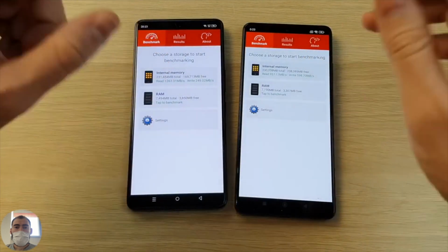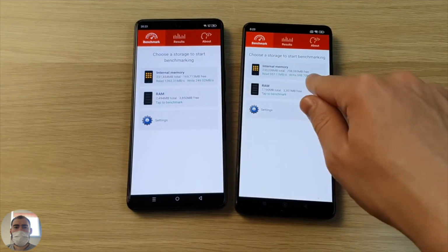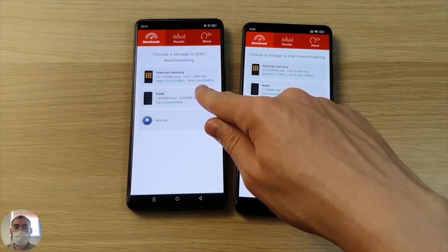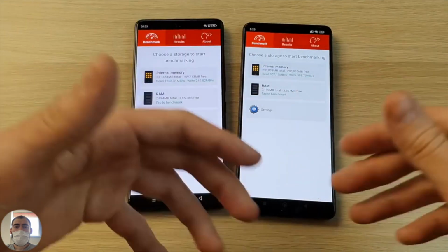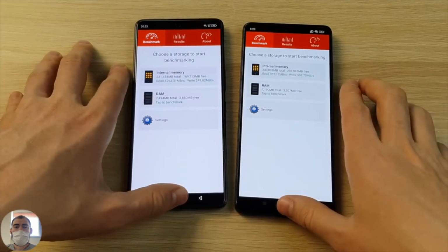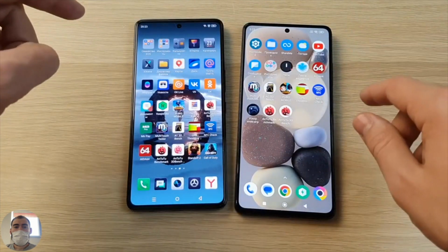Let me show you. Look here again, because here is faster memory speed. Read speed is higher, and write speed is higher. While the Poco here, 249, is generally small here, 598 memory writing speed is better. As I understand it, it will be better here. The application installs faster here also.